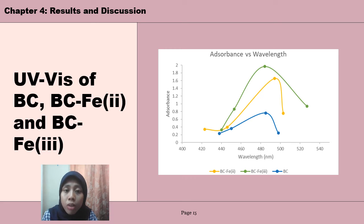The adsorption of Fe(III)-coated bamboo charcoal showed the highest compared to the bamboo charcoal and Fe(II)-coated bamboo charcoal, where the adsorption graph of bamboo charcoal shows no significant difference compared to the others. The shoulder peaks of the graph at all durations were slightly shifted to the right. The highest peak was recorded at Fe(III)-coated bamboo charcoal at wavelength 484 with an absorbance of 1.968.